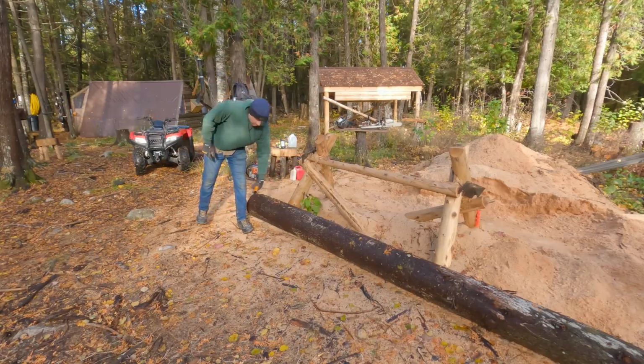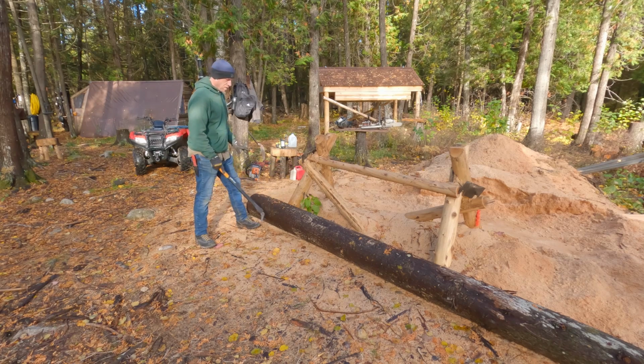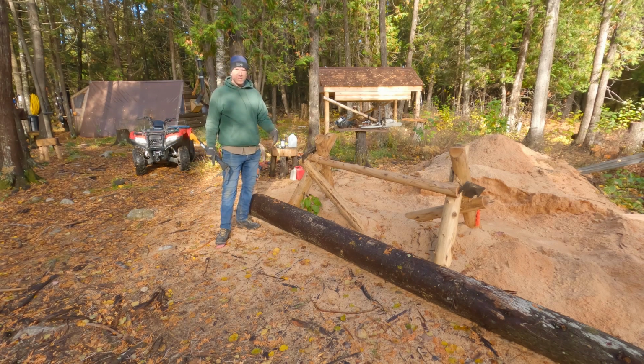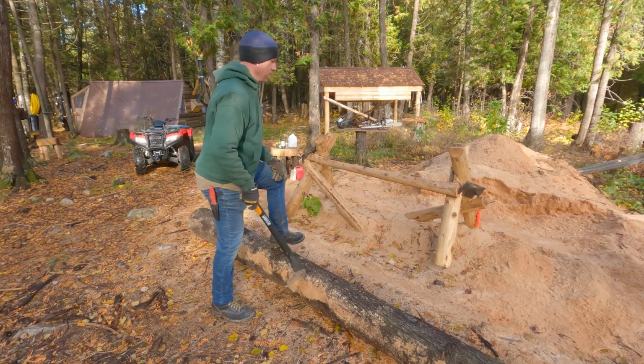I'm doing my best to save this nice log. It's a 12-footer, no rot, perfectly straight. Just one of those things when you get building and you find out you need one long 2x something and I don't have any, and I gotta go cut trees and start that whole process over again. I'll wish that I had this laying here. I'll save it, I have restraint.